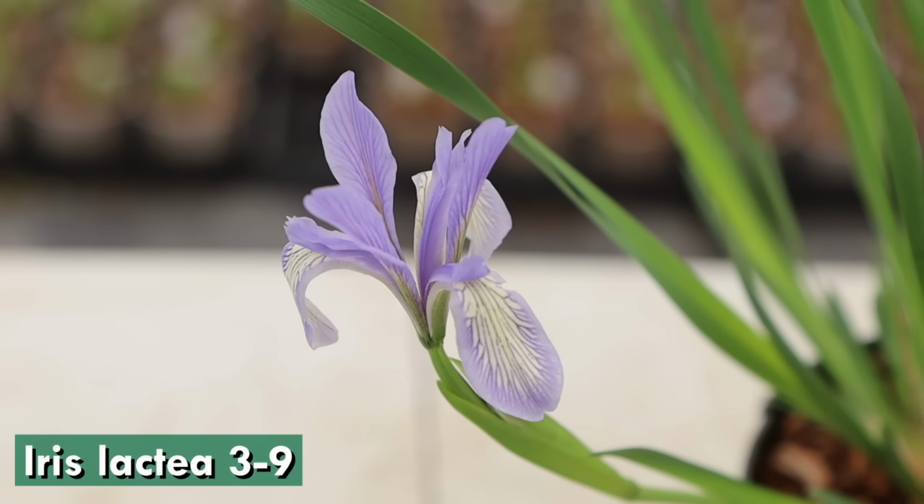So the key things are full sun to part shade, but more sun if possible, and free draining soil is what it really loves. So this is Iris lactea.